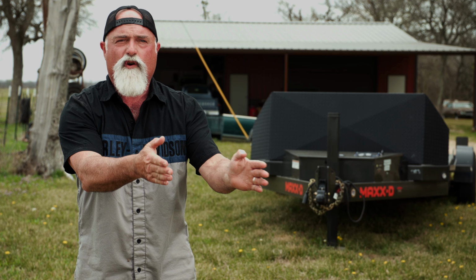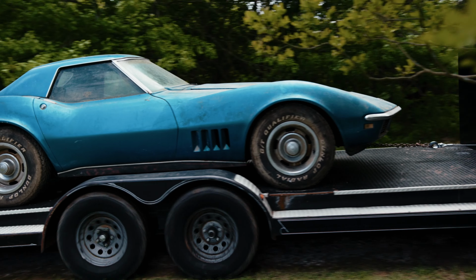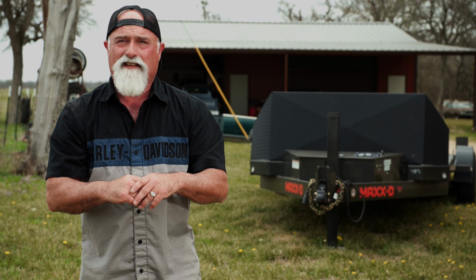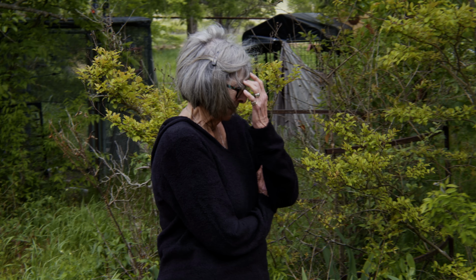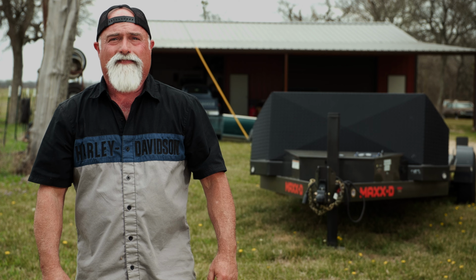I cannot wait to get this car home and figure out a plan, putting this numbers matching car back together like it is. But my goal, and Barbara, I haven't said anything to her about it, but she's gonna love this. First lady that gets righted is Barbara. We're gonna drive this car back over there. If she feels like she can be up to riding in this car, I wanna give her a ride in this car. And I think she will, especially when she sees it.